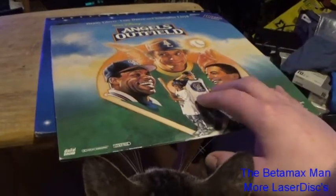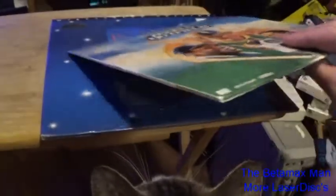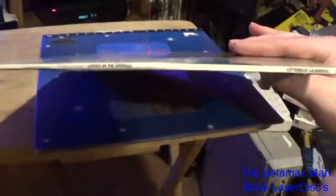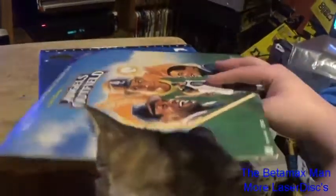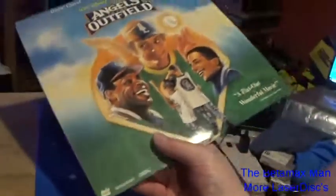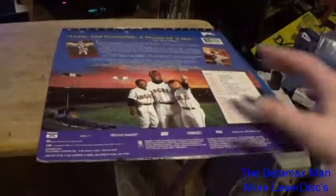You know, because the cover's in bad shape. Also, the side of the cover, the spine, the title, I had to tape the title back down so I could read it when I'm putting it on the shelf. And then here's the back of it.